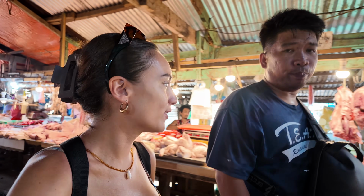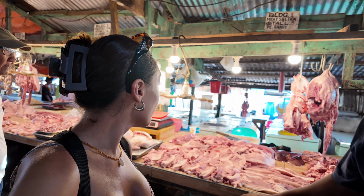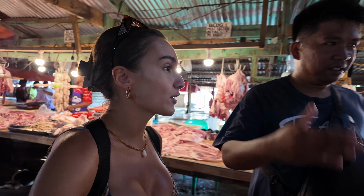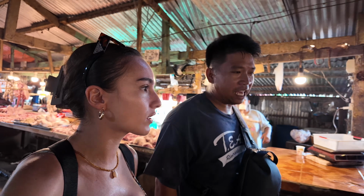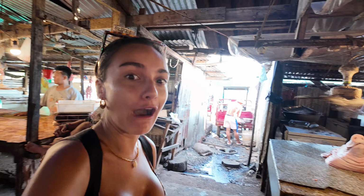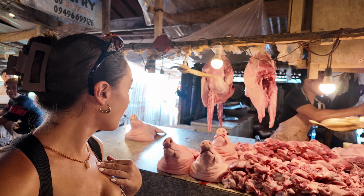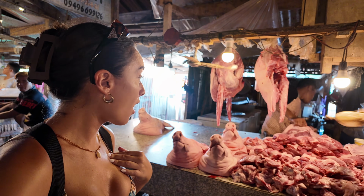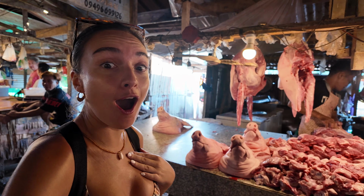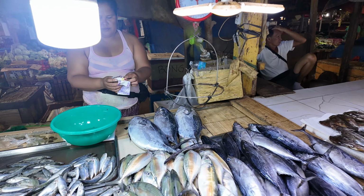What do you want? Oh my god, look at all this. Is this where you usually pick up meat? Yeah, fresh. So this is literally from this morning. Oh my god, there's a whole head. Oh my goodness. Do you eat this whole head? Yeah, sometimes they make a lechon with it. Sometimes the whole pig, or sometimes the head. That is so crazy. I don't think I've ever seen that before.